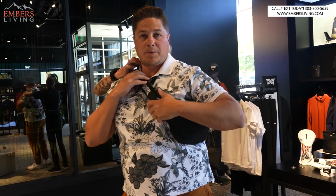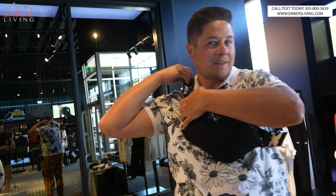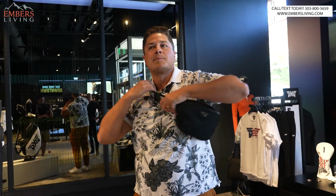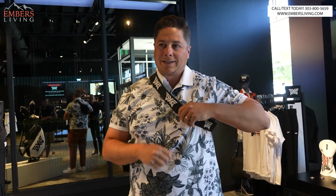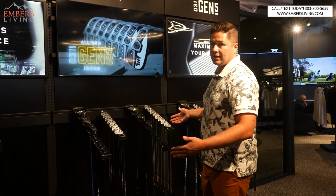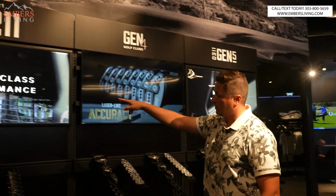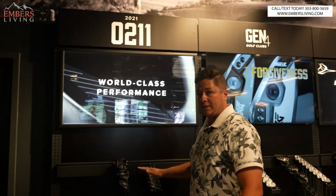What do you think, Chris? Am I pulling it off? I like it, dude. What would you put in there? Probably some water. Yeah, my barbecue tools when I'm grilling. Like hands-free. So these are just display sets more or less because everything's fitted. We have Gen 5, Gen 4, and the 0211 sets, which are also on display at our store, which is pretty cool.